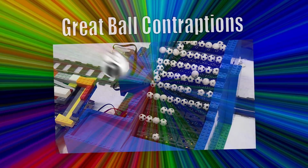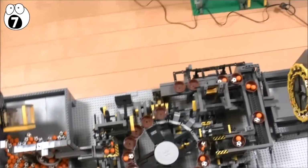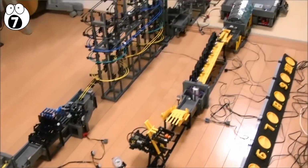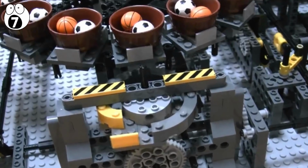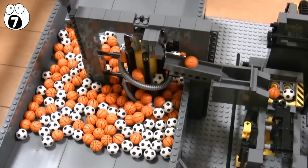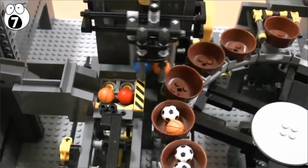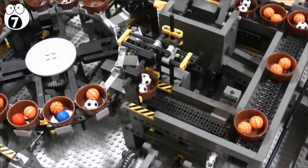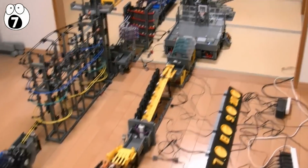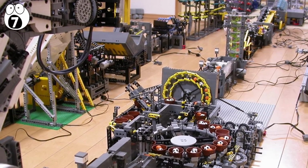Number 7. Great Ball Contraptions. What you're seeing here is a very complicated machine that does a very simple thing. It moves tiny balls. The machine is, of course, made entirely out of Lego. The little sports balls start off in a factory-like module, where they get picked up by grippers and deposited into containers, which make their way down a conveyor belt where they begin their journey through what looks like an incredibly long obstacle course. All 17 modules involve different ways of moving the balls along.